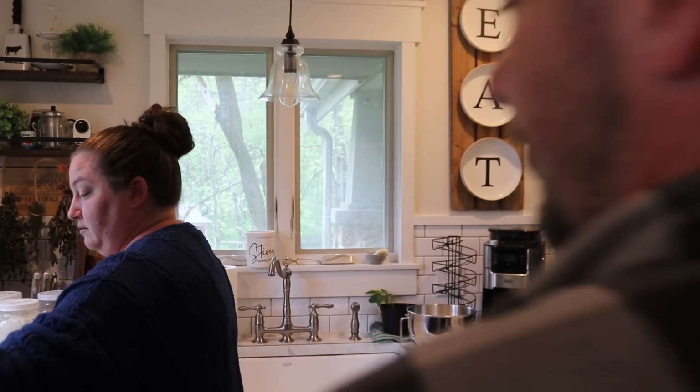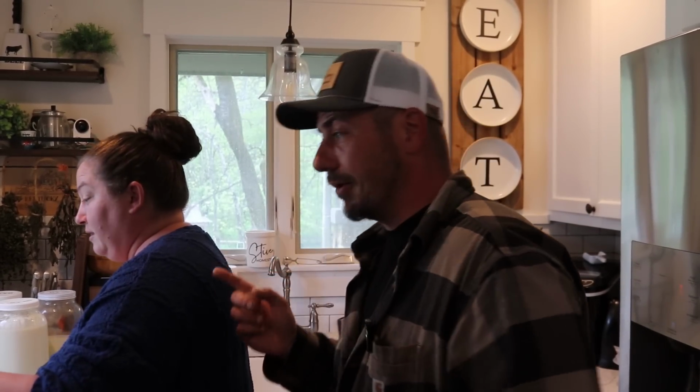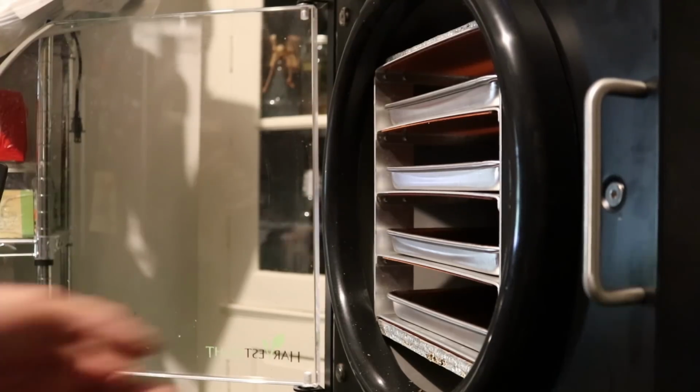Start with the goat to freeze, and we'll see how much cow, which we're definitely not getting that much in the freezer. This is from today. This is goat milk. All right, we're completely cooled down now.